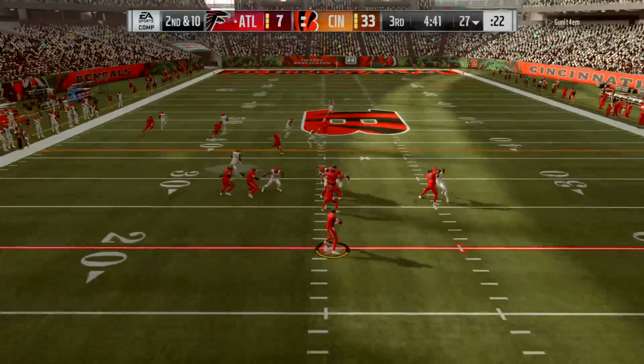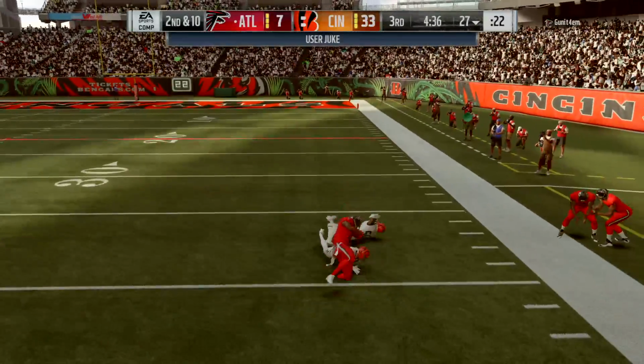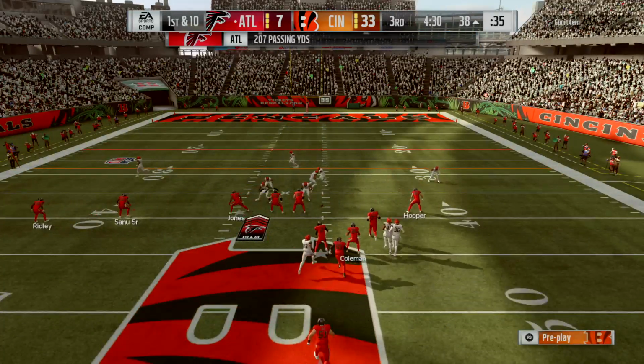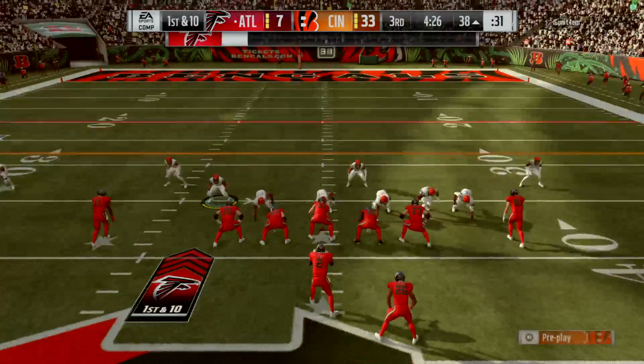They run the play fake to Coleman. Now Ryan. Wide open receiver complete. And able to rip off a big chunk of yardage before being dropped inside the 40. And that one results in 35 yards.